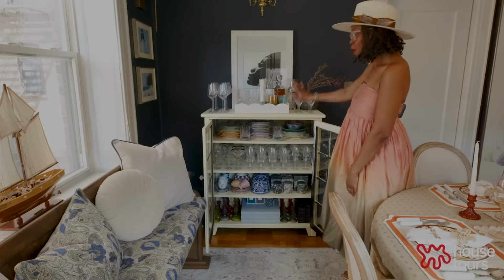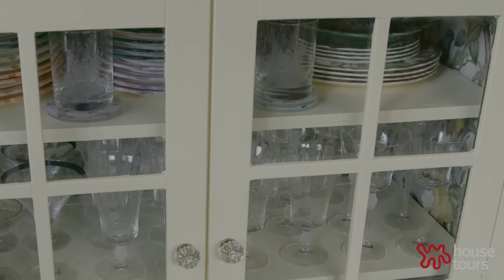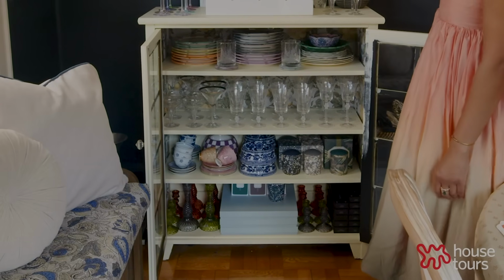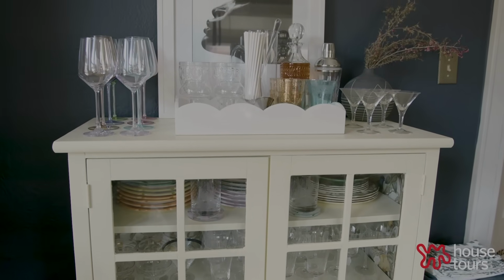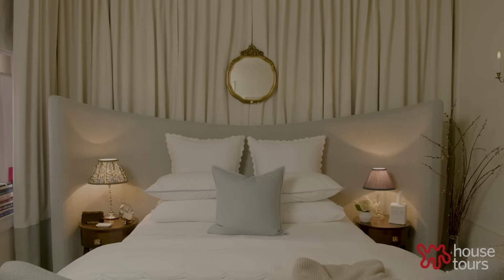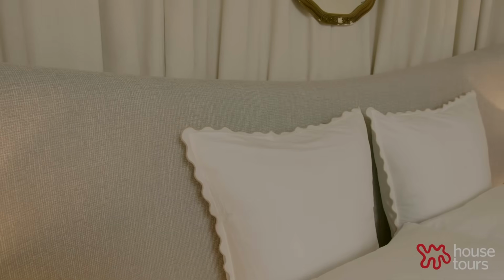However, I wallpapered the inside, which they're not cranes, but they're blue robins, I think. I really like how it came out. And I also love that it looks, I don't want to say it looks vintage, but it looks like grandma's cupboard. So now we are in my bedroom, and I wanted to achieve a very zen spa-like space.